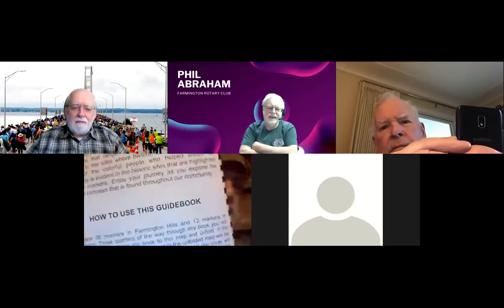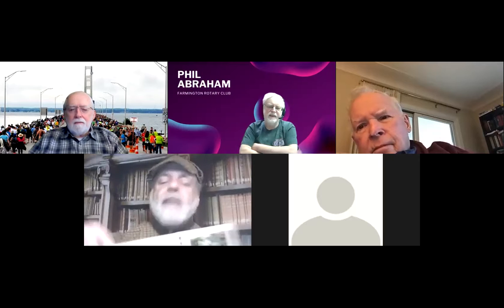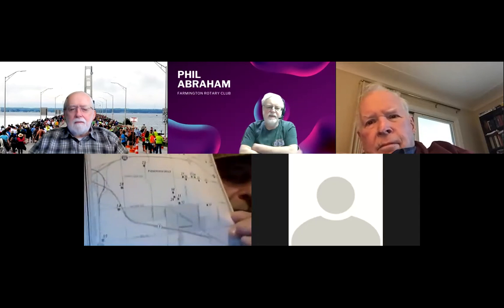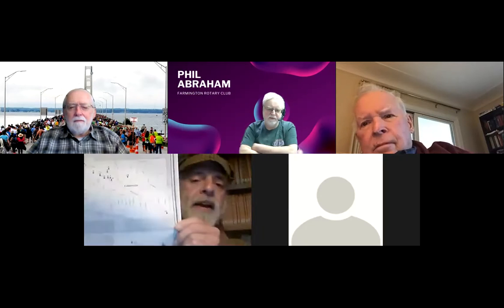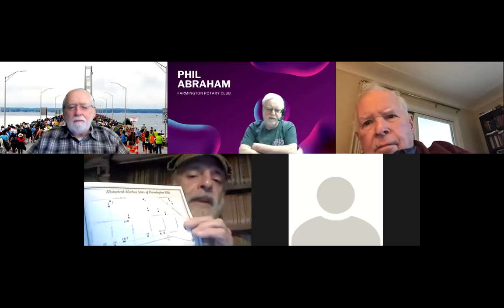I said, "Well, I'll tell you what. If you read this page right here: How to use this guidebook." He didn't do that. Had he read the instructions, he would have understood that this book encompasses both communities. Now, the reason why it's upside down for half the book is because of the map. Farmington is so much smaller than Farmington Hills that if I tried to put all of that lovely information about the 15 markers we have in Farmington, it would not be legible. So what was done was this side of the book is a map just of Farmington, and this side of the map is all of the surrounding Farmington Hills area.